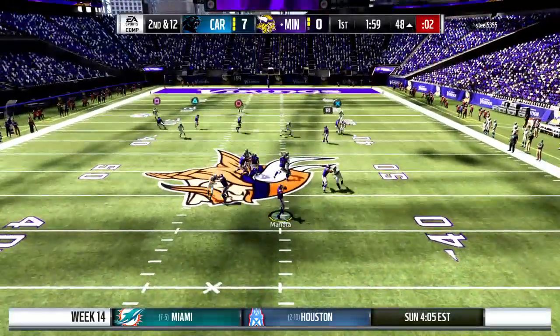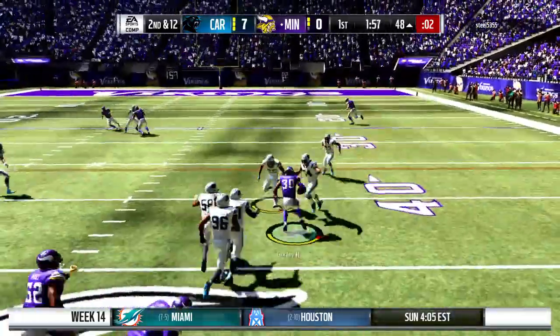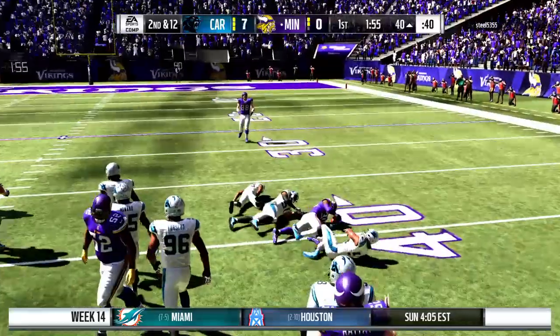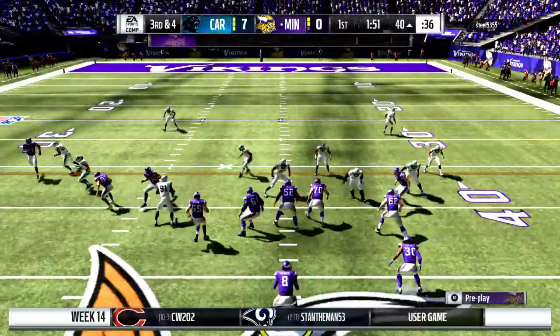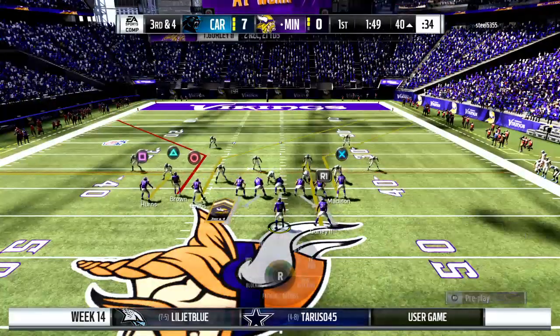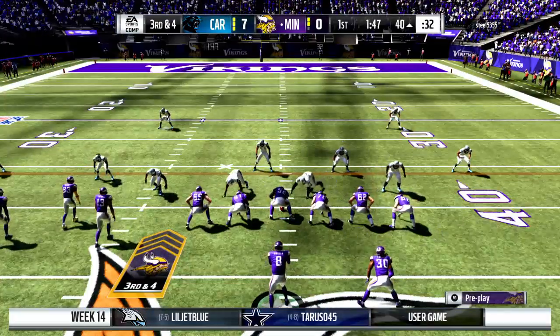Now a second down throw for Mariota. Dumps it off to Gurley. And he'll be brought down, it looks like right at the 40. Give him 8 on the play, and that's going to bring up a third down. And we see another pitch and catch there to the running back.